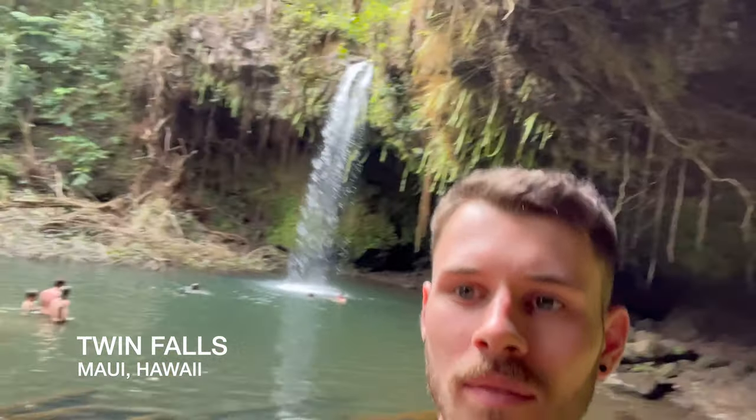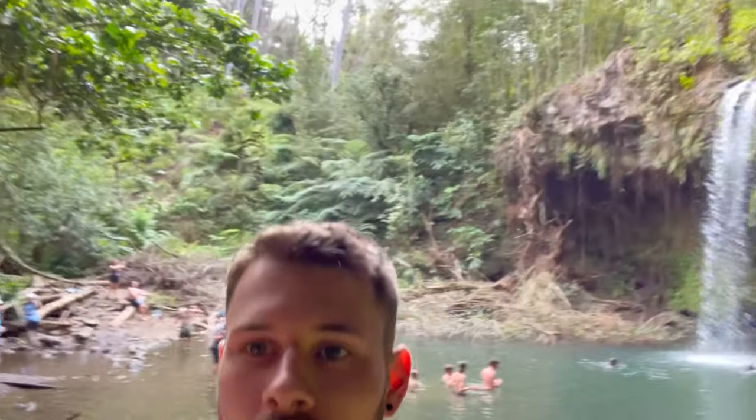I don't know what it's called. Twin Falls, Hawaii. There's a couple tourists here like us, but we're gonna go swimming.